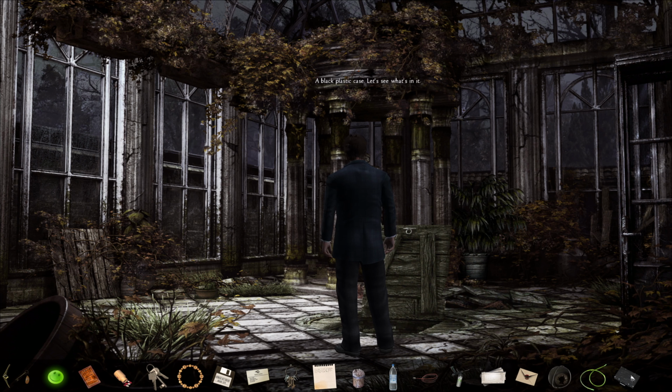A black plastic case. Let's see what's in it. A 10-pound note, a bottle of wine, and a notebook. Maybe it could tell me something about the owner. Aha! Here on the first page it says, Henry Stanton. What did our Henry write about then?